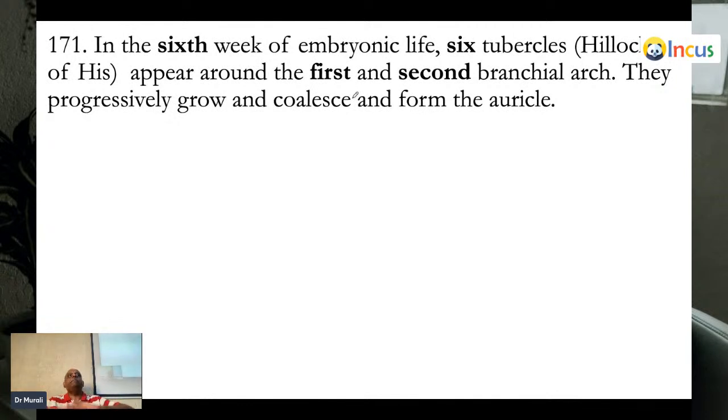Now, if you look at the embryology, one of the favorite questions, let's come back once more to the gross things in the embryo. In the 6th week of embryonic life, there are 6 tubercles called hillocks of His. They appear from the first and second branchial arches. So we are having ears, thank God, due to the first and second branchial arch. And progressively these 6 tubercles coalesce, forming our pinna, the auricle. So tomorrow we'll continue the discussion.